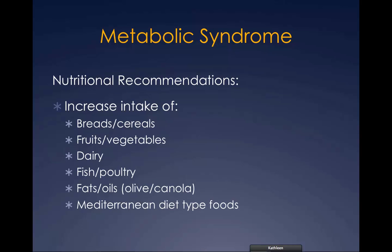So we want to teach patients how to increase intake of bread, cereals, fruits, vegetables, dairy, fish, poultry, fats, oils, olive and canola, and Mediterranean diet type foods. So really changing the macronutrient content of diets is a huge piece of helping patients with metabolic syndrome. And basically, the change in diet will affect this compensatory mechanism where the body releases a lot of insulin based on what patients are eating.